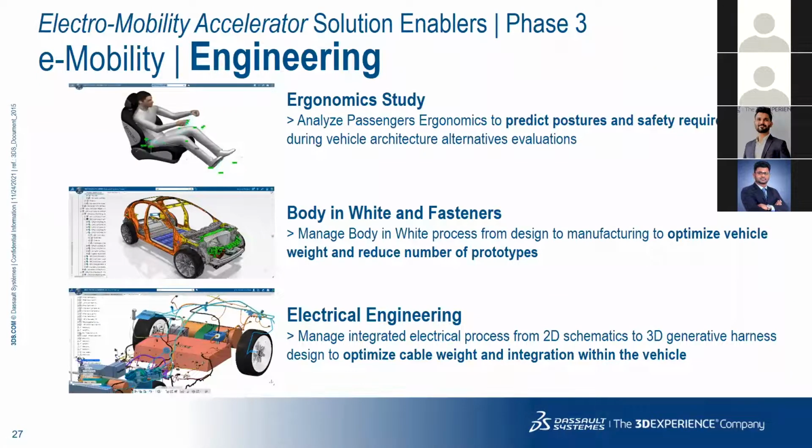So as a startup going into the efficiency phase, in the engineering enabler you have something called ergonomic studies. You have body in white and fasteners. Then you also have the electrical engineering. Now, in the ergonomic studies, what you do is you get the driver in the loop. You try to perform simulations with the driver. You do a lot of analysis on those lines.